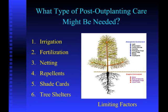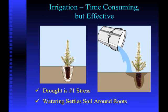And finally, there's a few things that you can do for post-outplanting care. These are listed in the book, so we won't go into a lot more detail here, but the important thing is to find out what's limiting on your site, whether usually, as we mentioned, it's water and heat, or cold temperatures. Temperature and moisture are the most important, so do anything that you can to reduce that. Drought's the number one stress. If at all possible, I always advise people to water their plants.